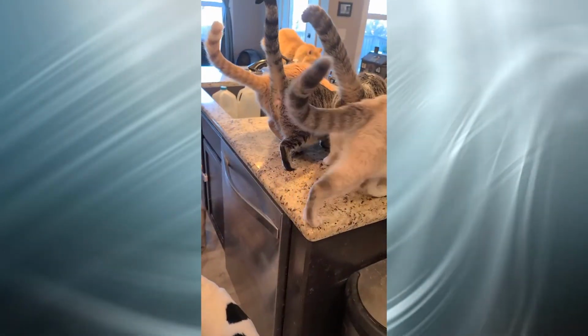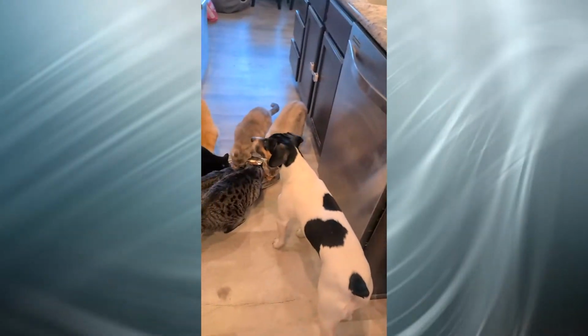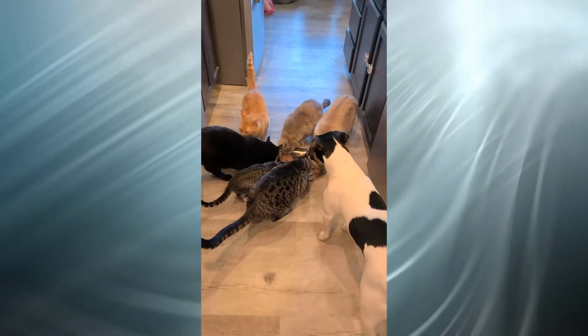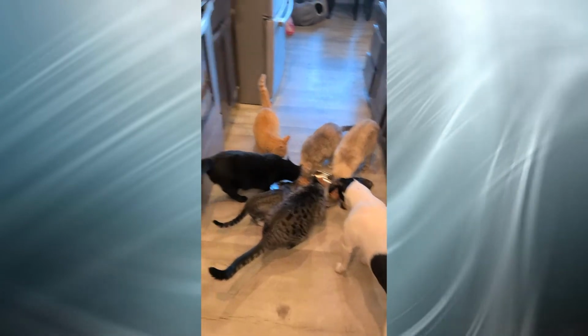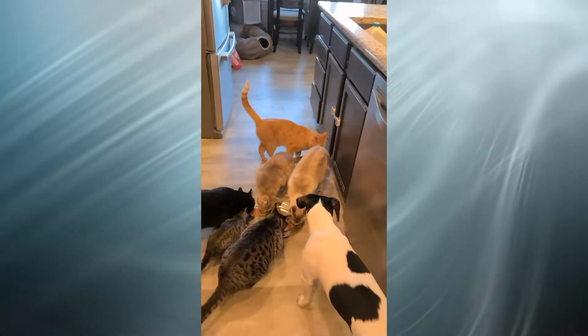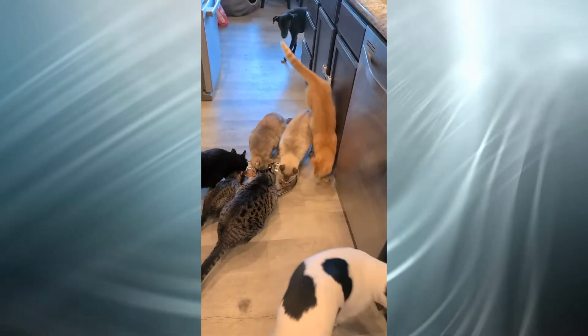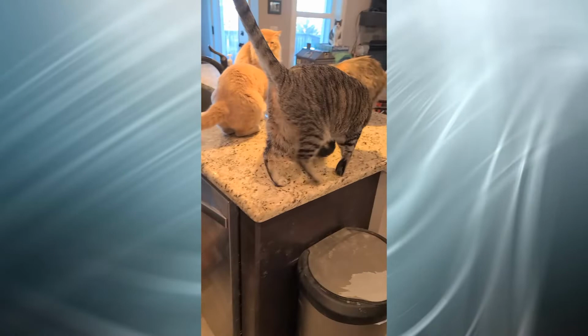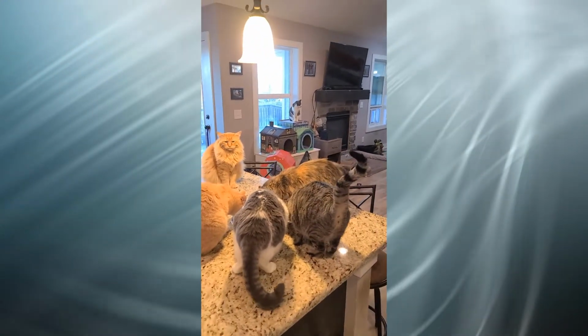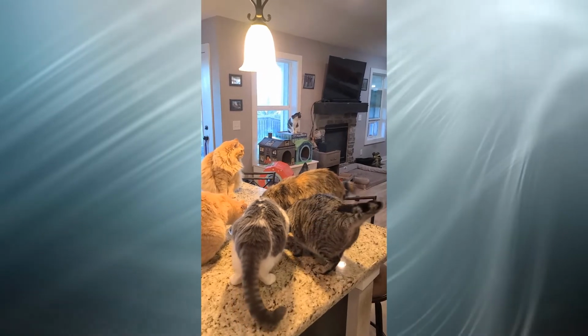And everybody then chows down while the dogs watch. They do get wet food in the morning too, so they're not left out. And Alpha eats as Billy waits. So that is what it's like feeding 15 cats every morning. And we got Lone Wolf over there on the scratch houses.